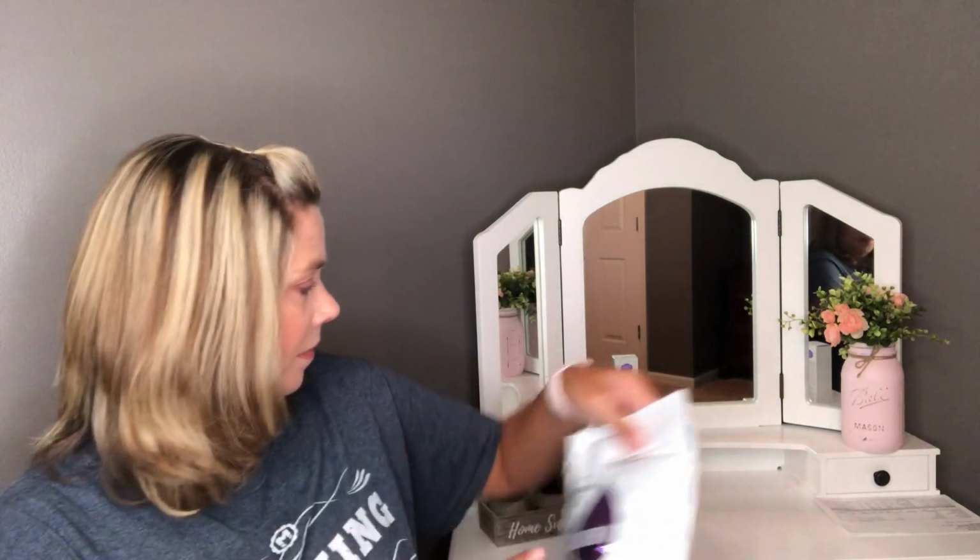The directions say to drop 1 bath bomb into the tub filled with warm water, and then lie back and enjoy an amazing, luxurious bathing experience. We've had these several times. There's also a Stress Away bath bomb that smells really nice as well.